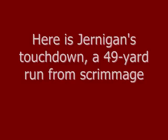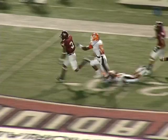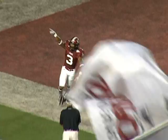Jernigan works the Wildcat set. Motion across from Kerry Franklin. Jernigan will take it himself. He takes a hit from the outside. Keeps on ticking, and he's got some room. 40, 35. Look at the speed of the 30. Great cutback. They won't get him. Touchdown. Man of Troy. That's a 49-yard touchdown run. Everybody on the Bowling Green defense had a shot at him, but nobody brought Jerrel down.